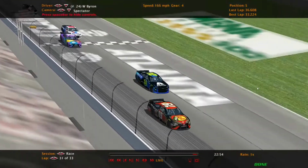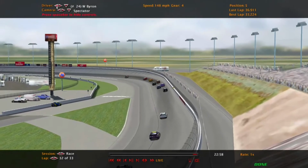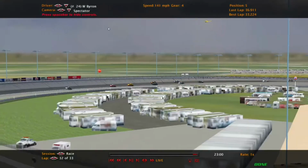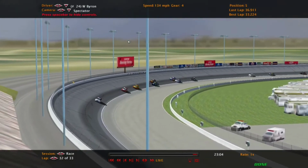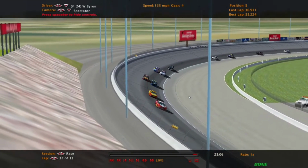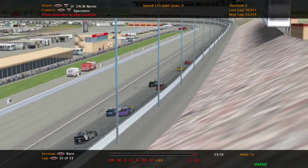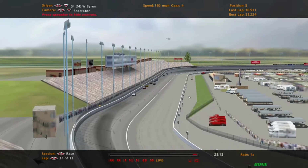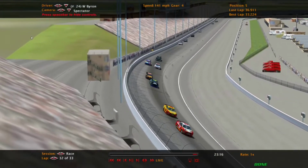The 18's coming under fire from that 88 car. The 19 just used the run you get off of the outside to stay ahead of that 24. But here comes the 24 to his inside. 88 trying to work on that 18. 24, can he clear? Not quite. I think he's cleared him now, though. 24 car, into 4th place.